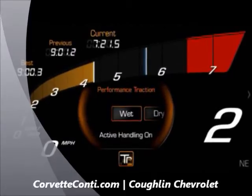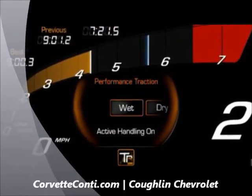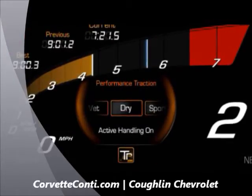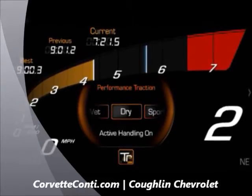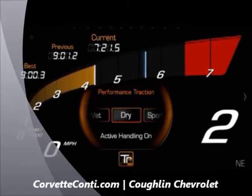Perf Track 1, Wet Active Handling On. This is intended for all driver skill levels and traction control is set for wet conditions. Perf Track 2, Dry Active Handling On. This setting is used by less experienced drivers or while learning a new track when the track is dry.